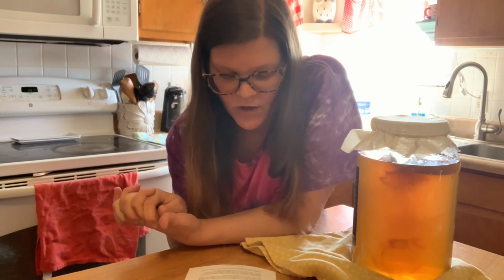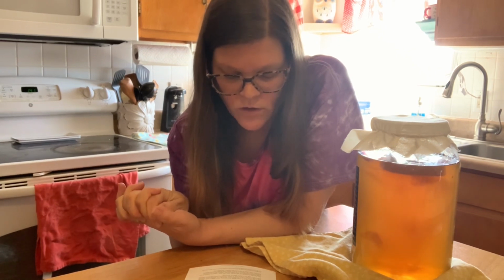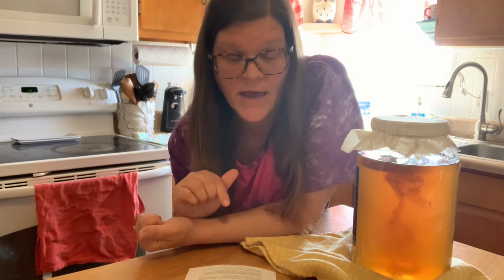Okay, gently work around the newly formed culture with a clean utensil to taste the brew. It says newer brewers can take up to 14 to 21 days to ferment. And here's a tip. Okay, so now this is where the pH strips come in that I was telling y'all about, that I liked about this.